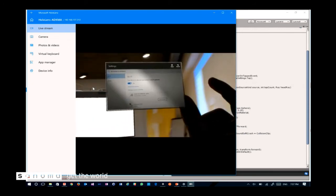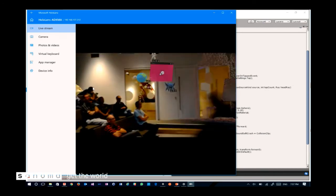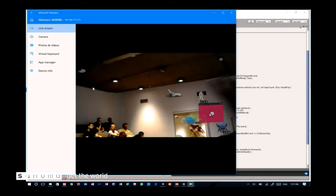Just gonna quickly restart it. You can see that it remembered where I put all the holograms before. They will be here, and if I come back tomorrow, they will still be here.